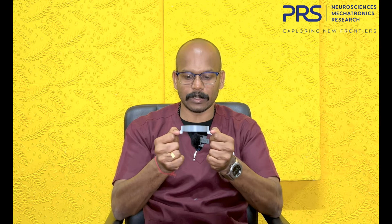We can also have glass holders, so they don't have to hold the glass with this kind of grasp. They can hold it in a more stable grasp and control these things. Such options are available. With a detailed evaluation, our therapist will suggest the best option suitable for that particular patient.